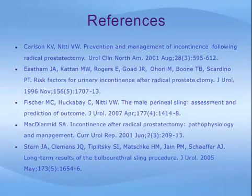This is just a sample of modern references discussing incontinence following prostate surgery that were used to assist in preparing this presentation. These are available through the internet or at your local medical library should you wish to do more reading on this subject.